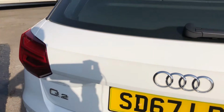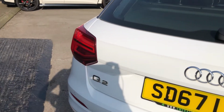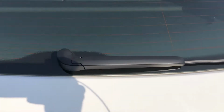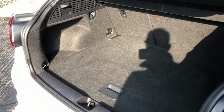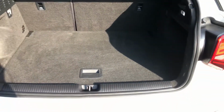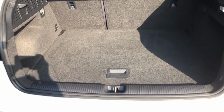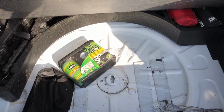Now if we are to open this up, you've got two choices. You can click under the badging, or you can click the button on the key and that will unlock it, and then you lift it up for yourself. You can see you're greeted by a pretty modest boot room. It's not massive by any stretch, but this is a small SUV. It's not designed to carry loads of luggage. It is more of a higher up city car, if that makes sense, but you can easily get any shopping in there. You could get a pushchair and a buggy in at an angle. You have of course got the indents here which make it a bit easier, and lifting up you can see you've got further storage under there where the spare wheel would have once been.